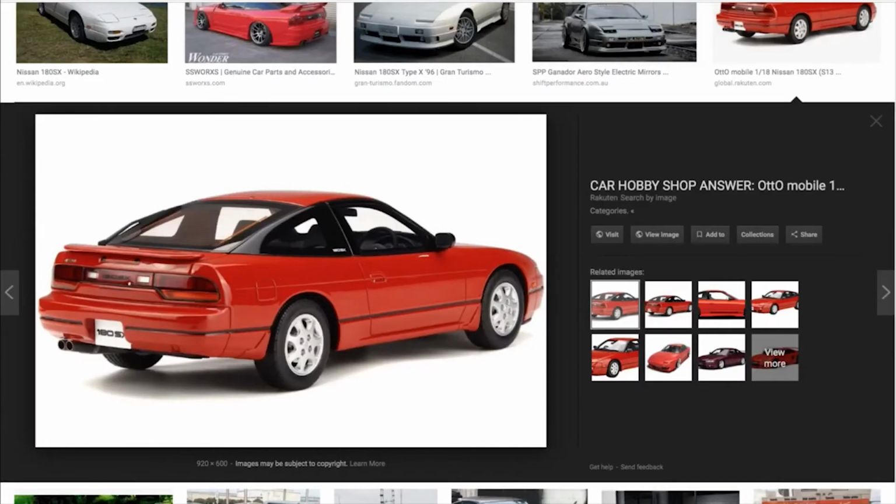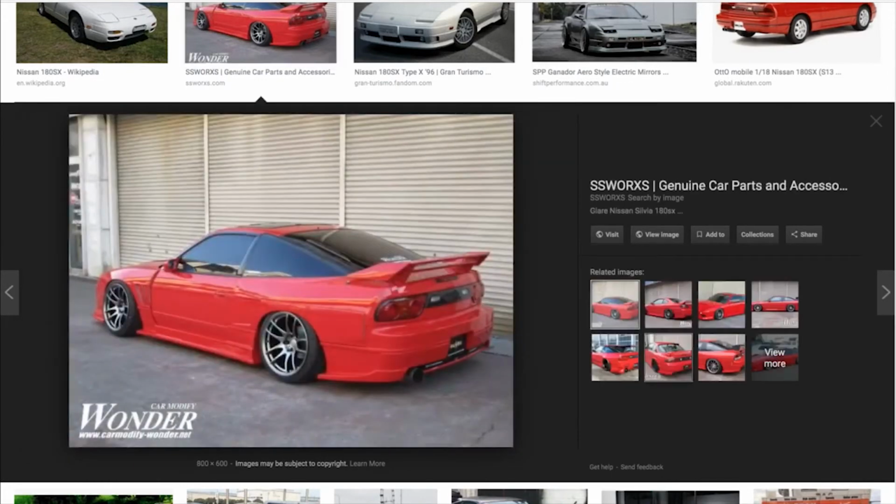NorCal was great. We had a GTR row. It was 15 or 16 GTRs. Skylines? Oh, that's great. R32s, R33s, and an R34. Here's your 180SX. That's a US spec car, isn't it? Oh, here you want the Japanese. Look at those taillights. Yeah, those are rad. I love those taillights.